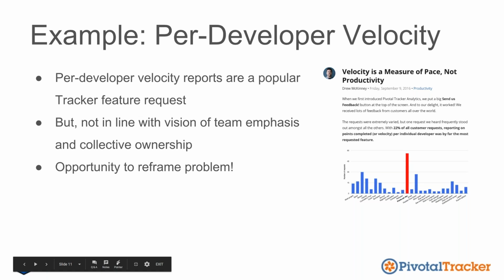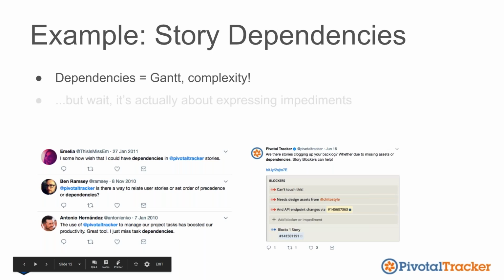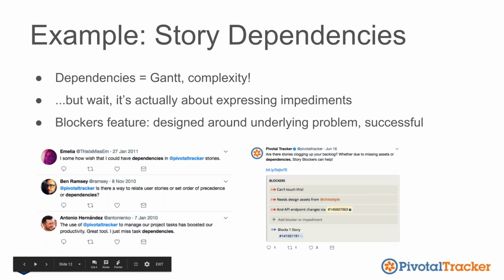So next slide, please. The other example here is something that, if you've ever been in the project management world, if you've ever built your own project management app of any sort, you're probably going to hear a lot about dependencies. Everybody wants dependencies. And for years, we saw this feedback. It was one of our number one categories of requests for years.